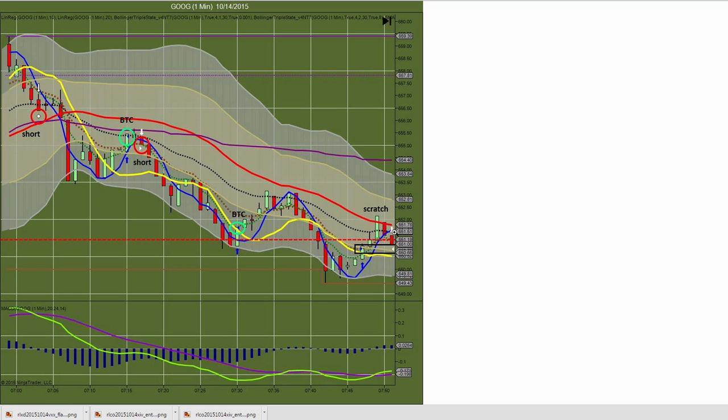That's the key to sanity. She tries a long, but then gets stopped out here for scratch in Google later. But very nice sequence of trades.